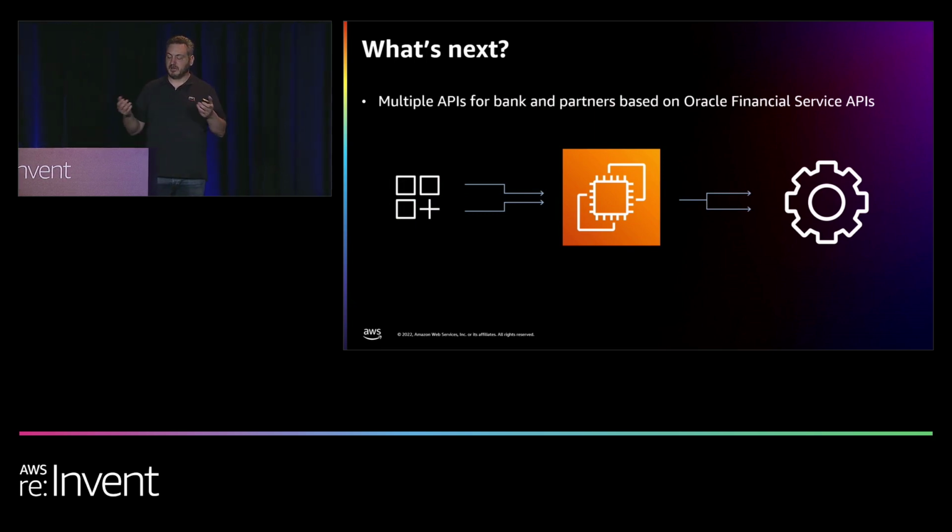Continuing on to NAB's roadmap, National Australia Bank is building multiple APIs for internal bank usage and for partners. They're building these APIs over the top of the Oracle Financial Services APIs, and by enabling API integrations, they are able to accelerate development of adjacent systems, as well as reduce their reliance on batch file transfers, moving towards continuous data into the system.